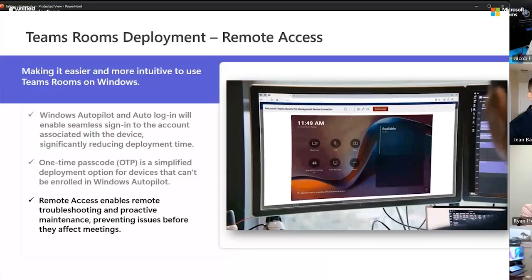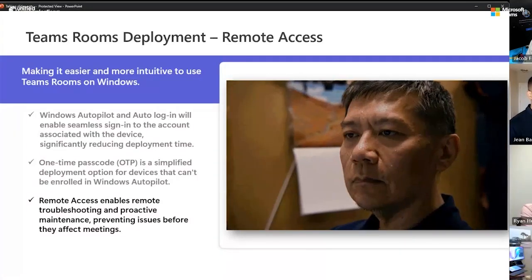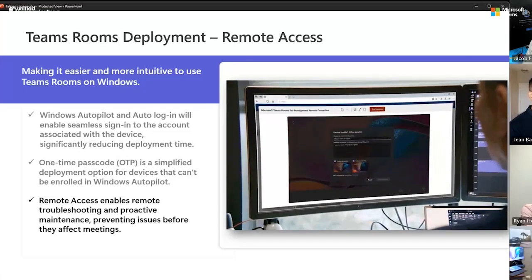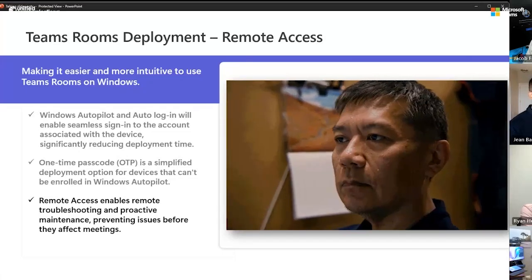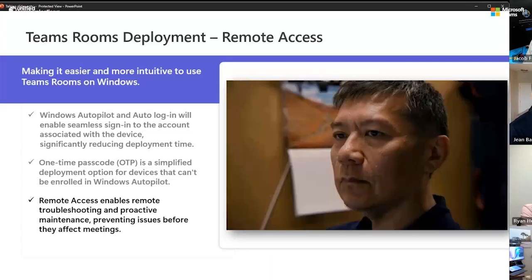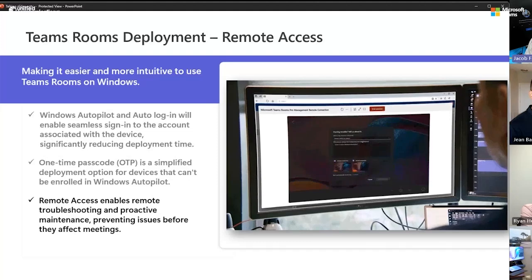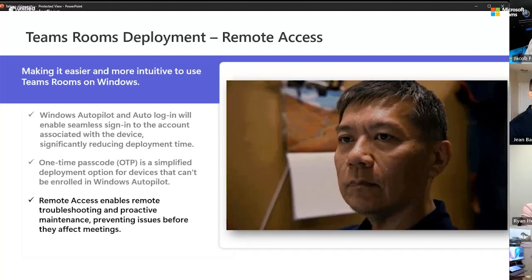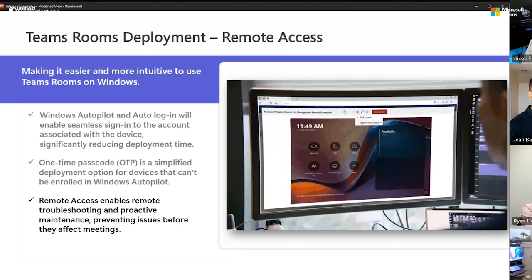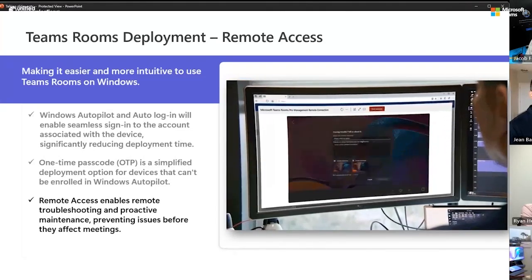I used to use a third-party remote management tool when I was an IT admin setting up Teams Rooms in other parts of the globe, and it was really helpful because you just can't see it, and I can't get on a plane every time I need to set up a Teams Room. So now you have that option to fully control it. You can take a device out of the box, do Autopilot plus auto sign in, and then be able to remote access it without ever touching the device. So it's a really awesome story now, and this will come to Teams Rooms on Android as well.